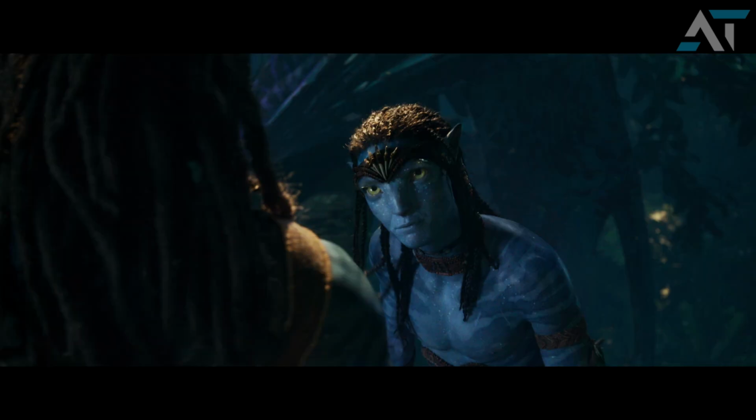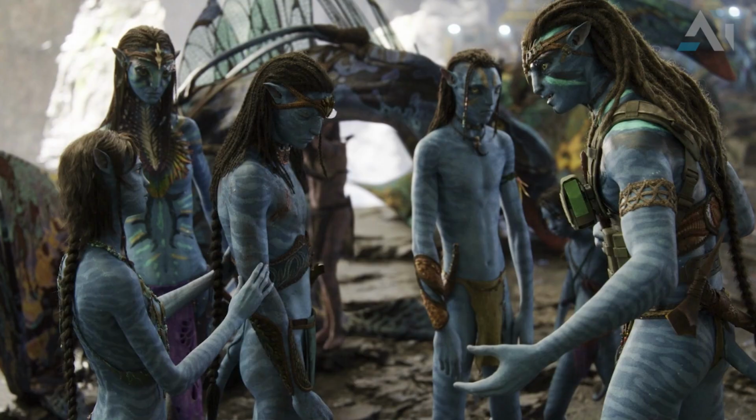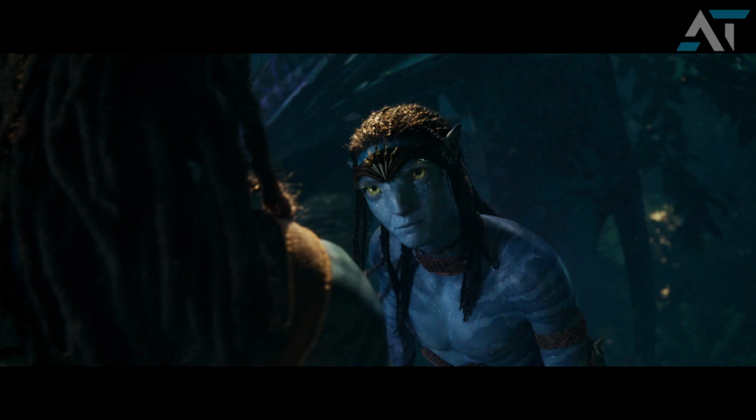Where Neteyim confronts Jake about being a warrior like his dad, based on their outfits and the environment, this likely takes place a bit earlier in the movie, where Jake is probably teaching him how to mount an Ikran. You can see based on the promotional image we got quite a while back that they have similar looks, and Neteyim is probably a little bit hasty on learning the skill.